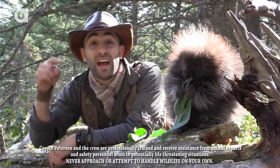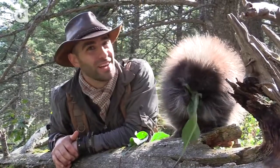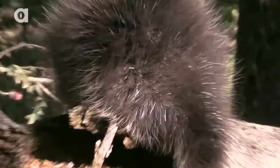I'm Coyote Peterson, and that is the North American porcupine. As you can see, he's covered in quills. Get ready, we're about to enter the spike zone.